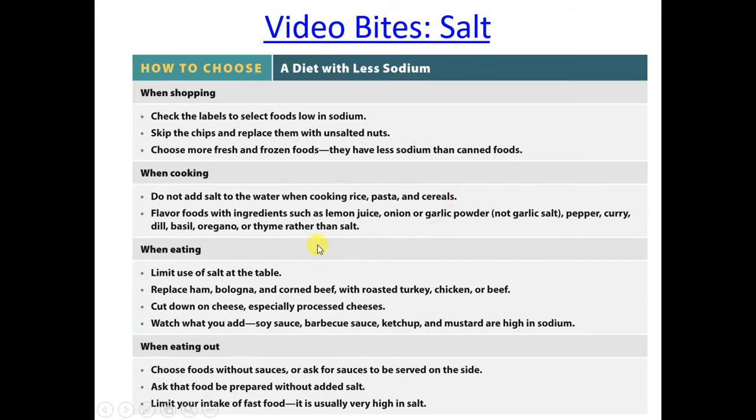One other mention has to do with flavoring. Flavoring without salt and salt compounds like seasoning salt, garlic salt is really important. And do keep in mind that kosher salt, high in sodium. Sea salt, just as high in sodium. So unless you're using less of these different salts, they're still quite high in sodium.